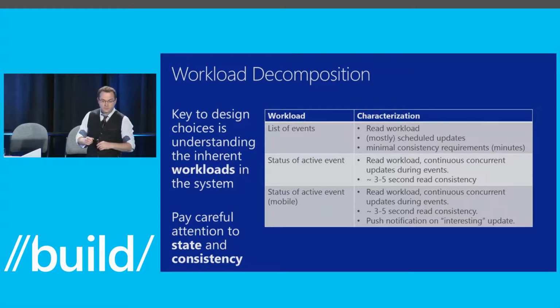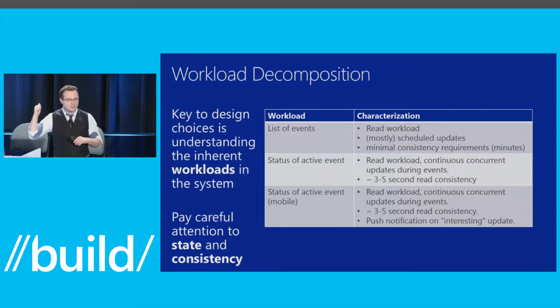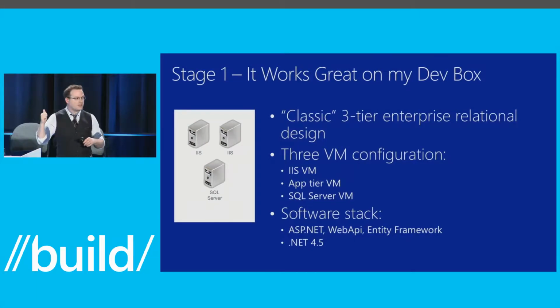All right, so stage one. Pretty much, this is what we've been told to do for the last 15 years, and for a certain class of system, it works great. For highly dynamic, fungible, bursty workloads, this is pretty terrible. You could replace this with Linux and LAMP. The physics are the same. It's still very, very bad, because we can't add any resources easily.